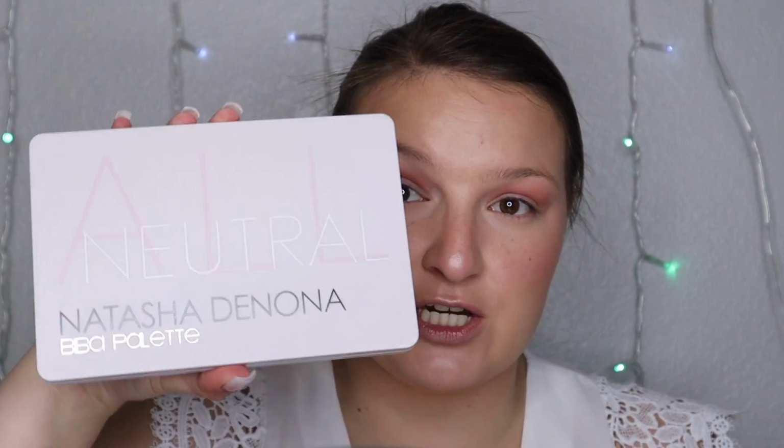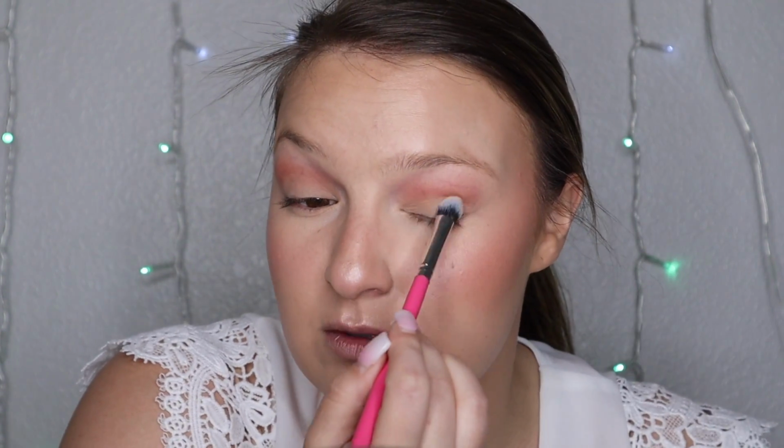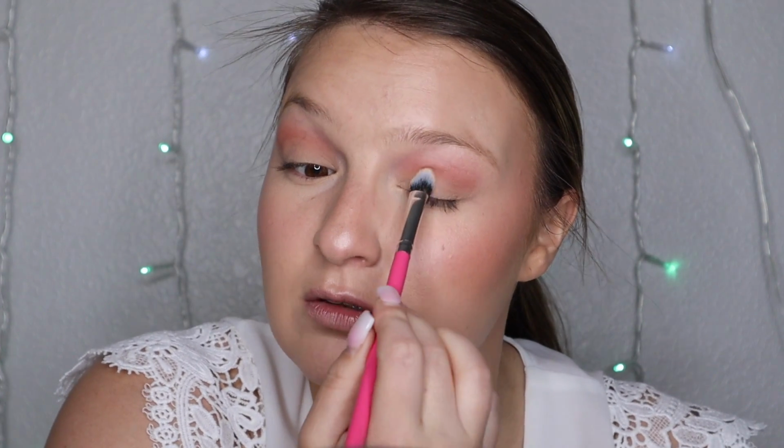Alright, I just took my time and really blended that color out. I think it looks really, really pretty. Next, we're going to go into my Natasha Denona Biba palette. And all I want out of this palette is the shade Tusk. I am just going to use that shade to set the rest of my lid, or cover the rest of my lid space. This just lets me keep my lid space very bright still because I want to cover it with a really pretty gold shimmer.